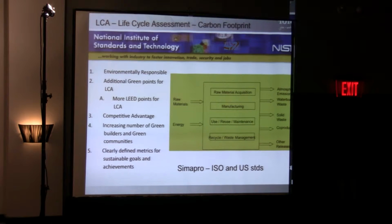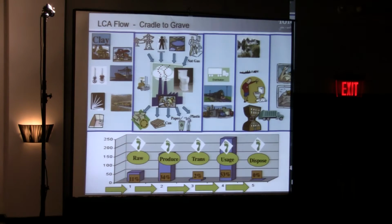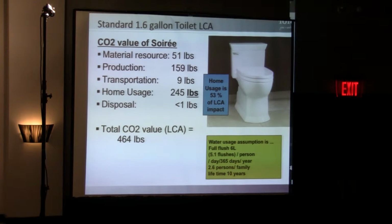Part of that includes running what's called an LCA. An LCA is a life cycle assessment that actually measures and gauges the carbon footprint of every product we produce. Everything I produce in Atlanta, Georgia, I have a carbon footprint. I can tell you exactly what content of carbon is associated with every aspect of the manufacturing, procurement, and shipment strategies for that product going out. And in fact, for a 1.6 gallon toilet, it's 474 pounds of carbon.